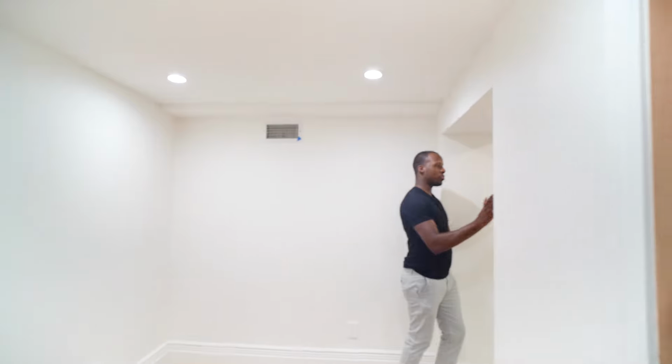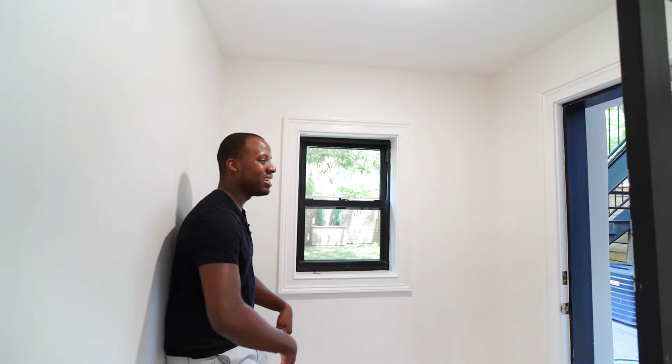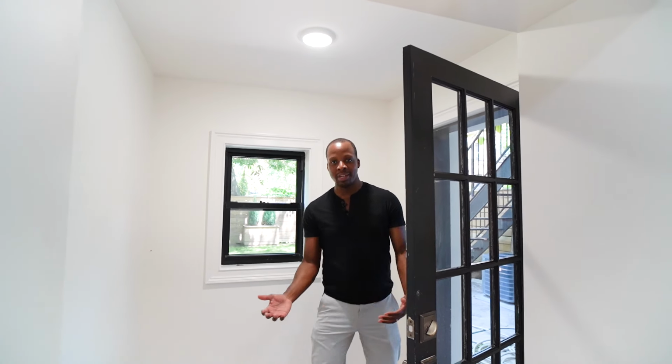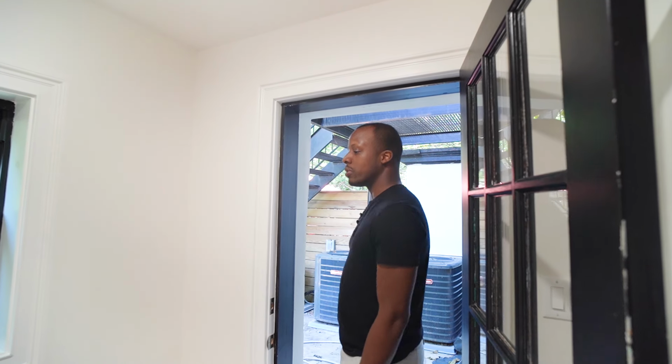This little space here, you can create like a little office space. We were talking about gardening earlier, you can put your stuff here. You sit here, you have some outdoor space, you can catch a breeze, and it has everything you need. One bedroom with a little bit of outdoor space.